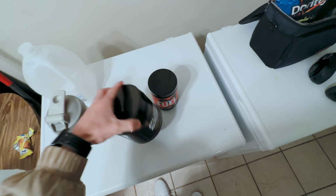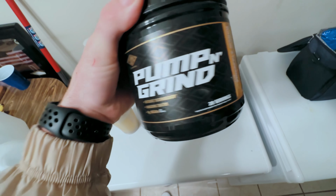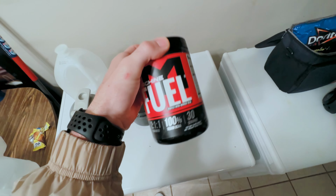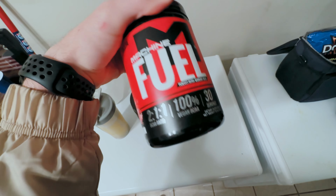One more thing for pre-workout. I've got half a scoop of Pump and Grind from Pump Chasers, pineapple mango, shout out Chris Jones, and one scoop of BCAAs watermelon from tigerfitness.com. Pre-workout.